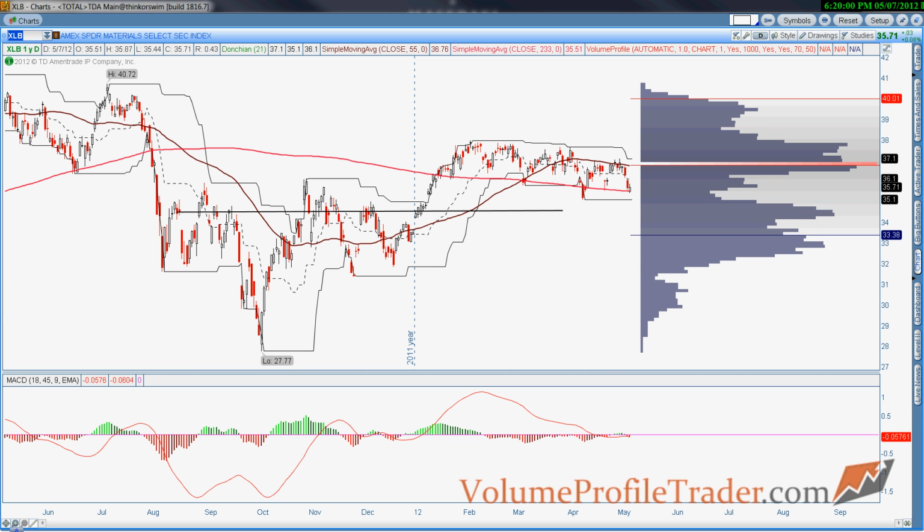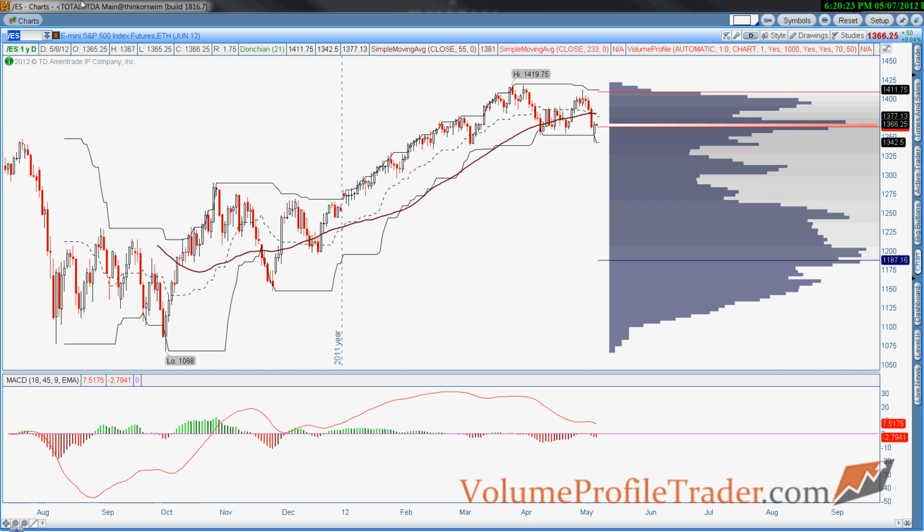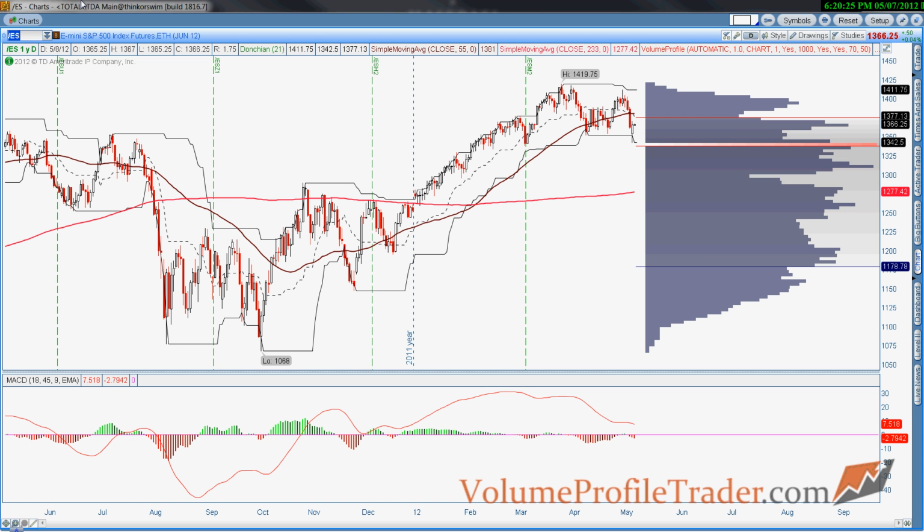Materials. Materials looks like they're rolling over. So something I'd rather stay away from. So just to be aware of that. So really, what we're getting to, I'll do metals and mining too, which just continues to roll over. As this looks like a tradable bounce in the S&Ps, the overall market appears to be weak.